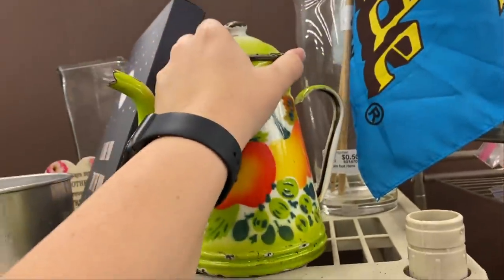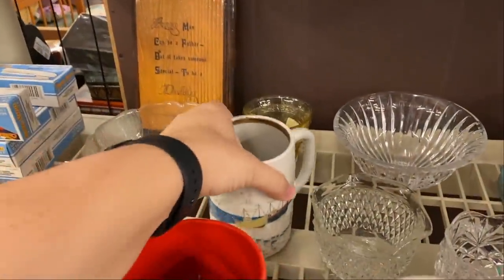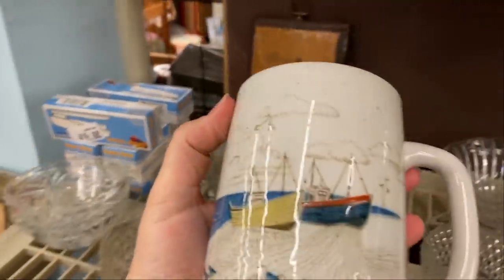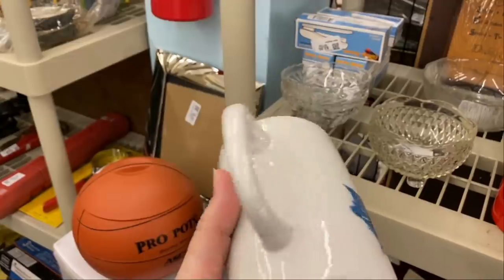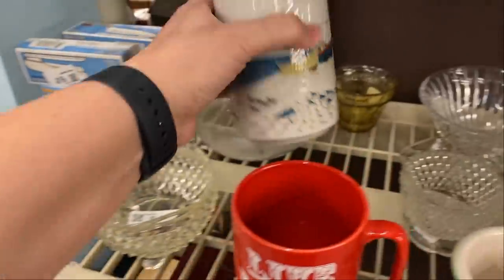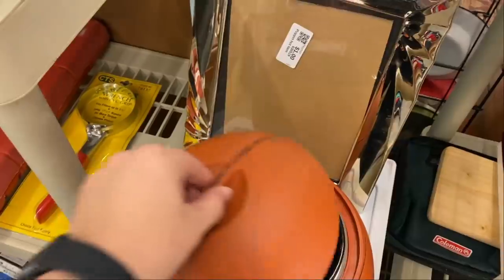So I'm clipping together a little bit of footage from the Treasure Mart. The first one was a Treasure Trove. This one was Treasure Mart. This is where my booth used to be that I talk to you guys about all the time. I love coming to this store. I was contemplating this Otagiri style mug for 50 cents, but I put it back because I've got mugs coming out my ears. So I didn't grab that.